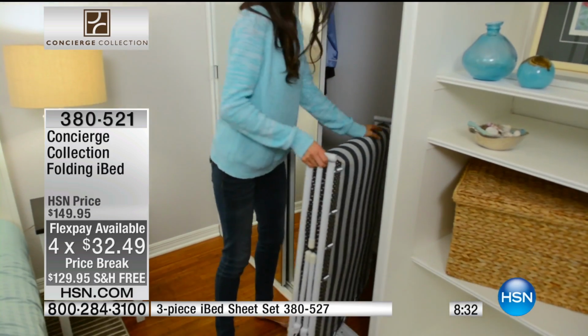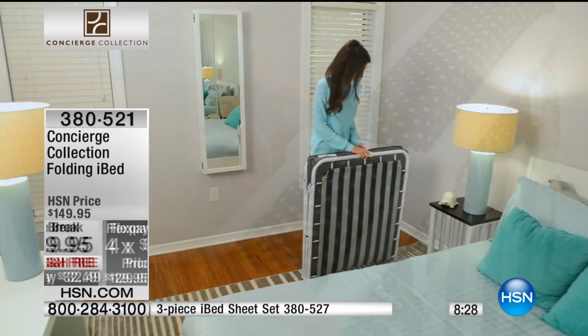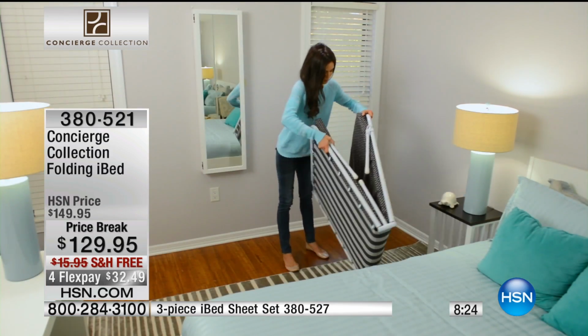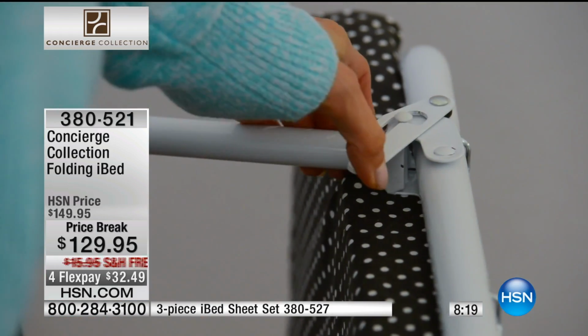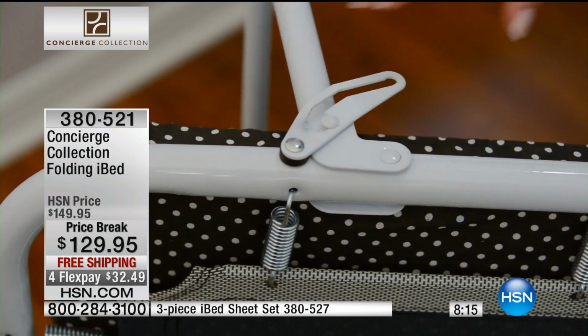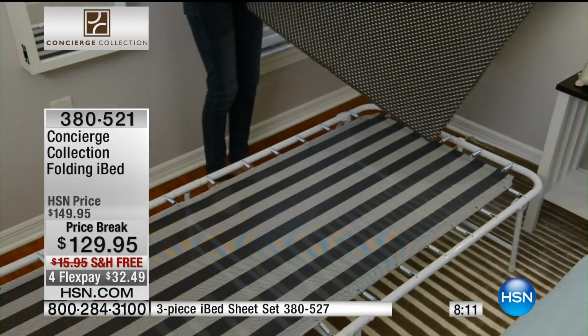Your first flex pay is always going to be shipping and tax, but guess what? There's no shipping on this. So it's just going to be your tax. Again, very rare. So you're saving on the shipping and handling, which is $16. That's a lot. HSN's picking up that shipping and handling for you. We're saving you $20. So now you're almost at a $40 savings between the shipping and the price break.